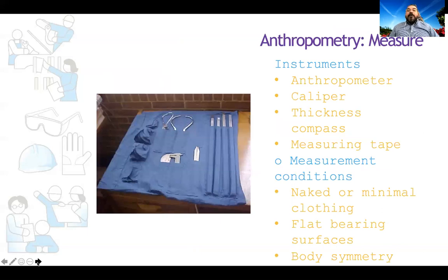When we talk about anthropometry, measuring is an important topic. We need instruments so we can measure, such as the anthropometer, the caliper, the thickness pass, the measuring tapes, and we also measure conditions.